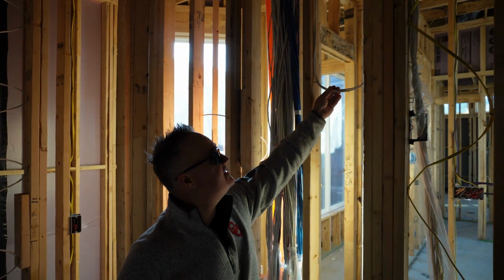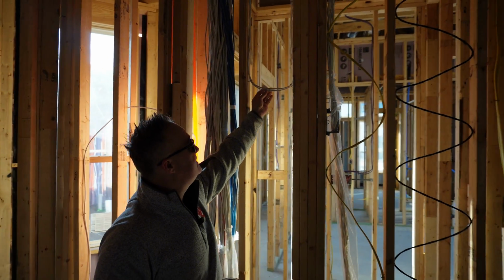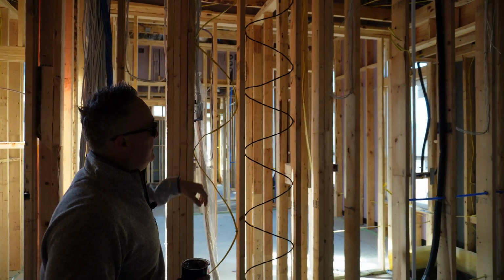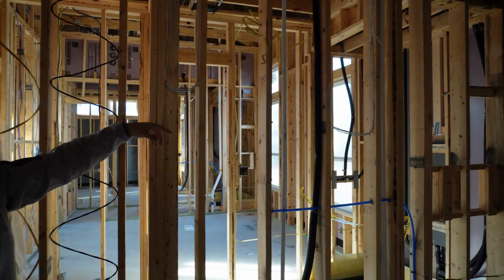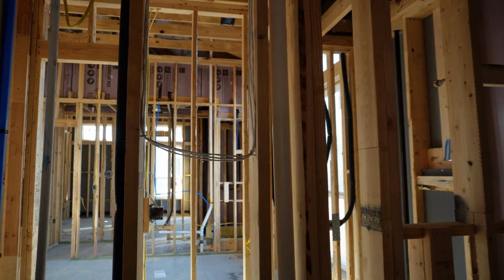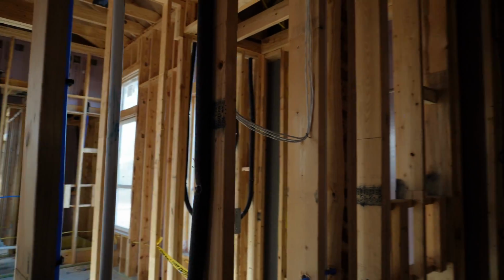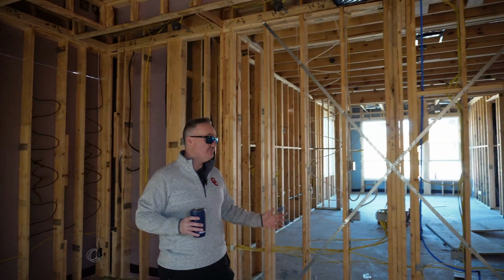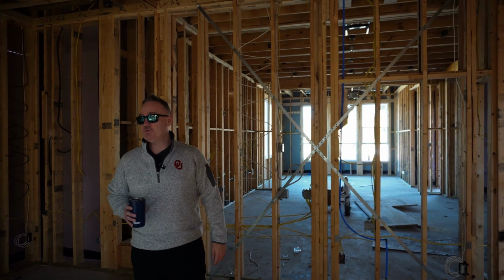So this is a 16.6. We ran out of 16.6, so actually this is 3 16.2s, which is the same, and then you've got 3 16.2s there, 3 16.2s there, making a 16.6. And I will have to have them match it on the other side. So I'm glad I caught that in the video. I think they did one of them, but I'll have them return for that. But it's why you walk jobs before you're done, before you sheetrock.